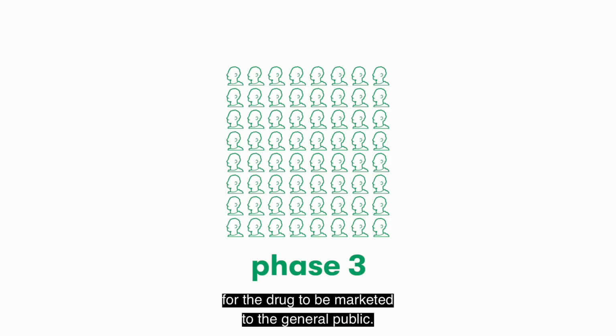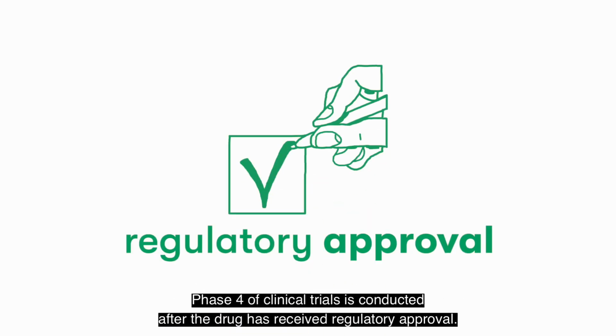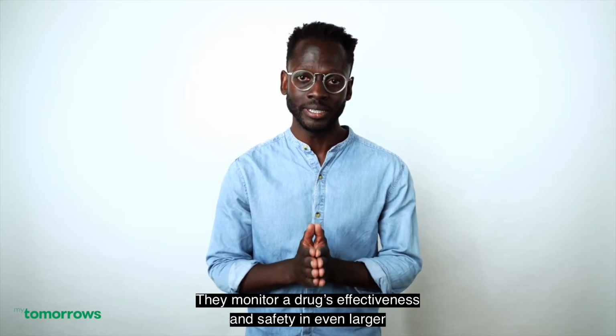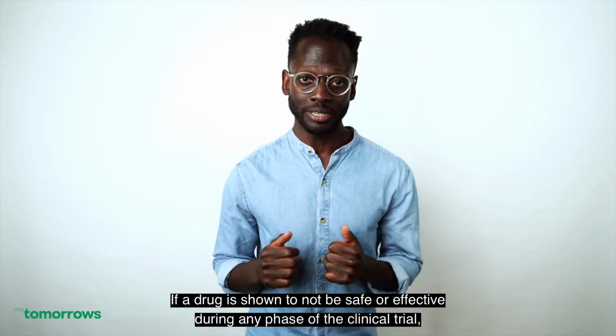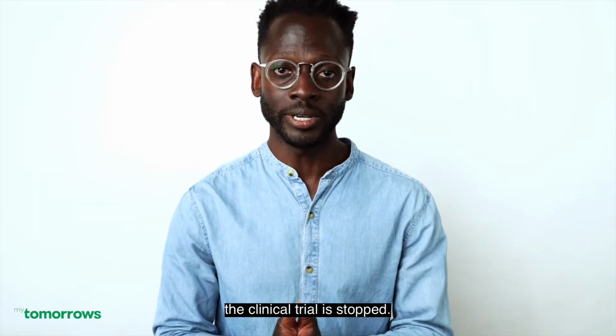the general public. Phase 4 of clinical trials is conducted after the drug has received regulatory approval. They monitor a drug's effectiveness and safety in even larger and more diverse populations. If a drug is shown to not be safe or effective during any phase, the clinical trial is stopped.